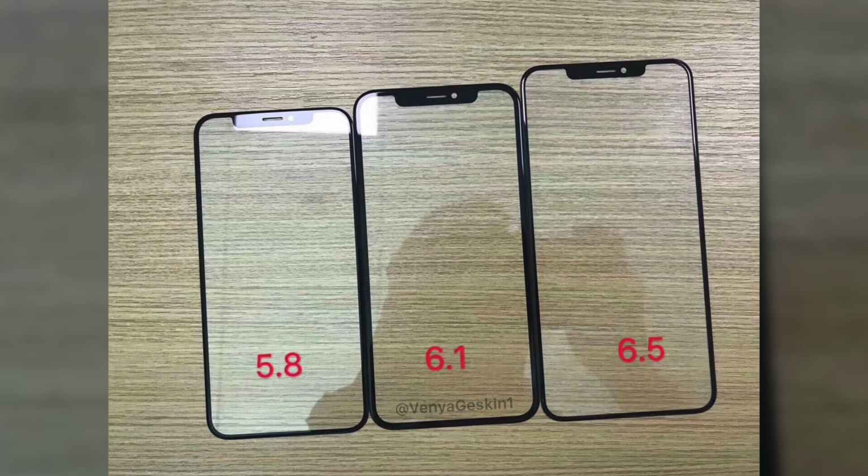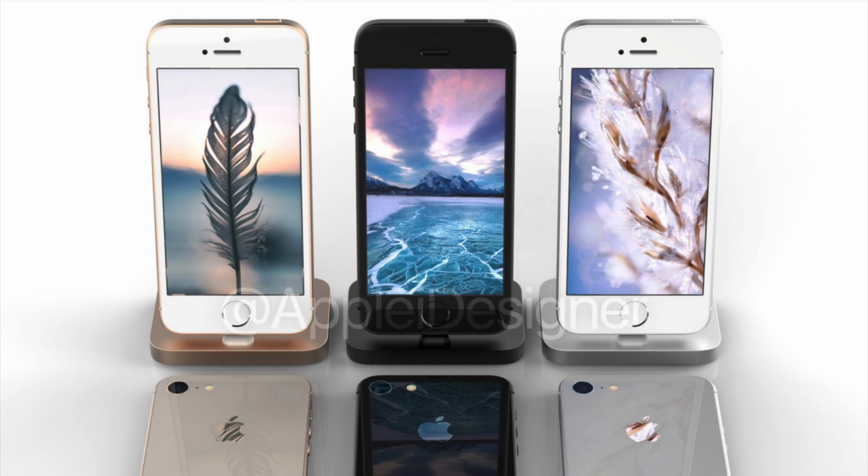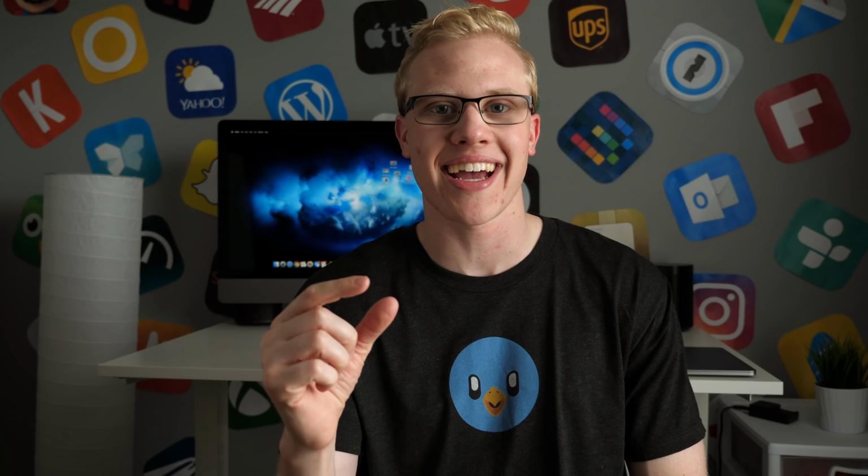Now you'll notice immediately there are only 3 models. Once again, no iPhone SE2 shown here. The more that I hear about the 2018 models, the less we hear about the iPhone SE2, the more I'm convinced that the iPhone SE2 just isn't happening. I feel like we got so close, we were almost there, and now it's just complete radio silence.